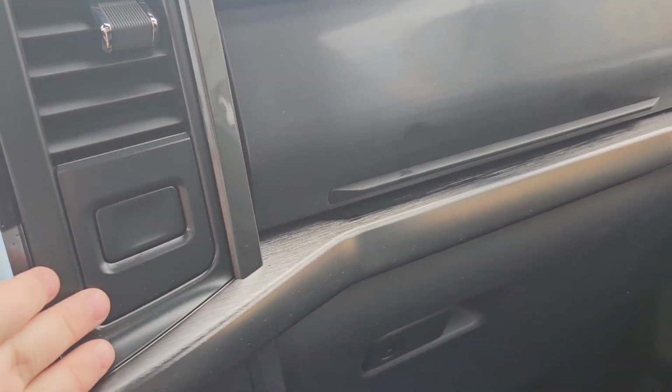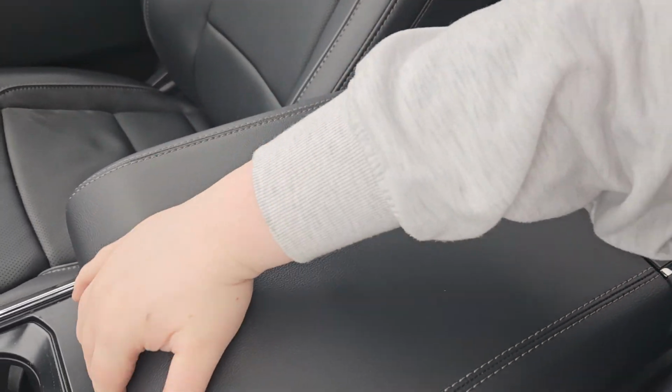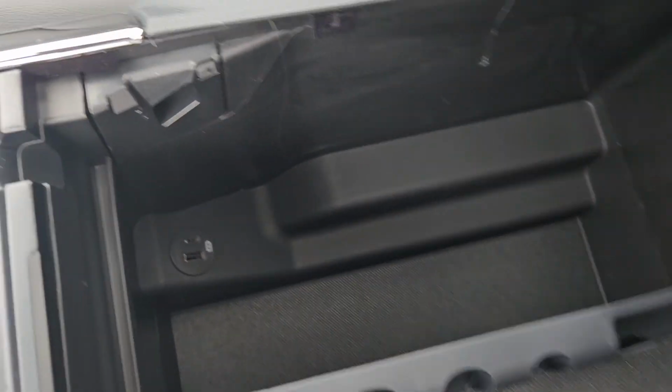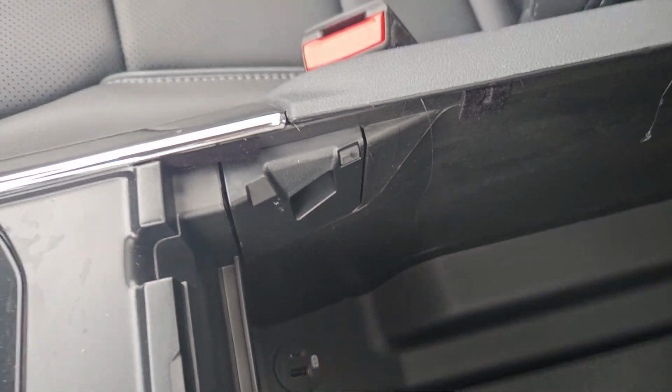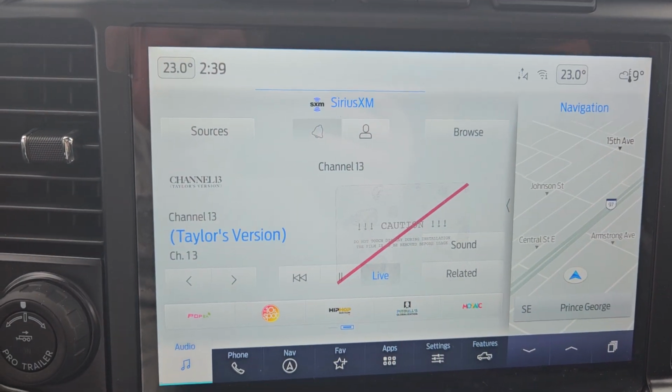You of course get storage here by just clicking that button there, and storage in the glove compartment. We also do have a nice leather wrap center console with a fair bit of storage that provides you with another USB and USB-C. Now looking at our main screen here, you do have your audio, which is Sirius XM capable.